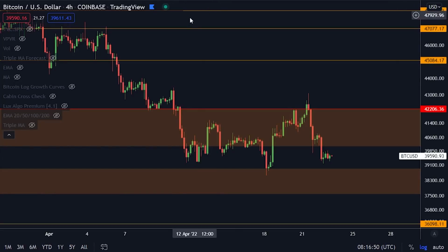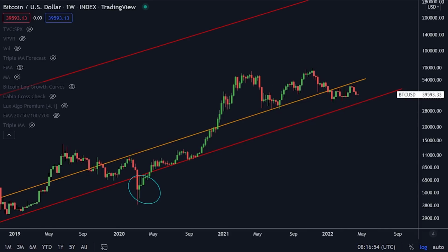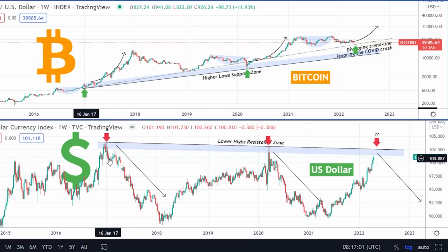Guys, today we are talking about Bitcoin on shorter time frames, but of course, I also want to focus on what's going on the longer time frames because we have two charts I want to update you on, which you need to pay attention to right now if you're holding any crypto at all.